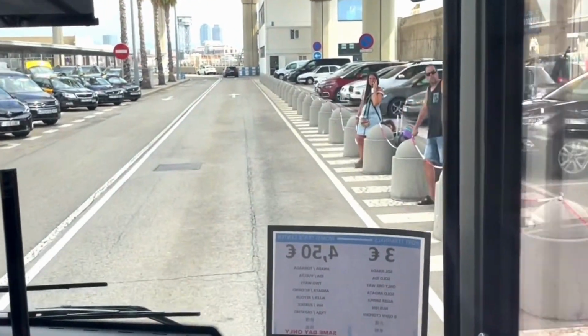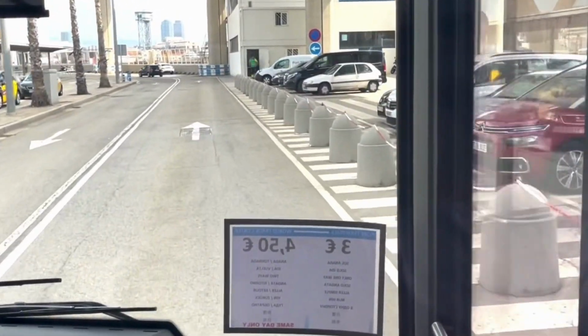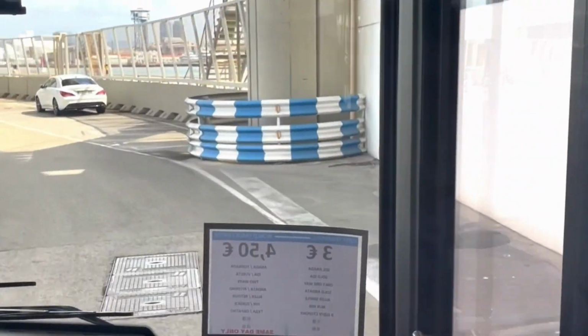And also you can use Uber, but once again, just like the airport, we did find it hard to connect with a car. What's your experience been of Uber in Barcelona? Please do let us know in the comments below.